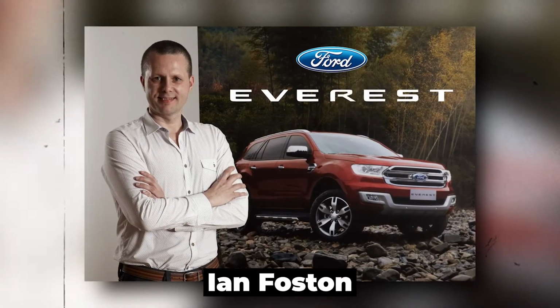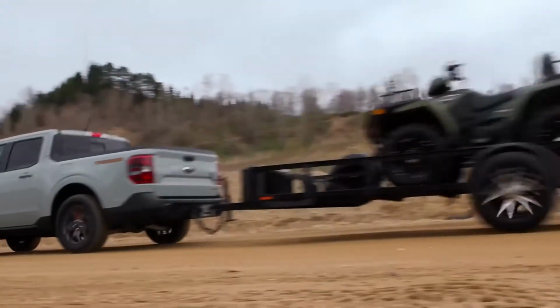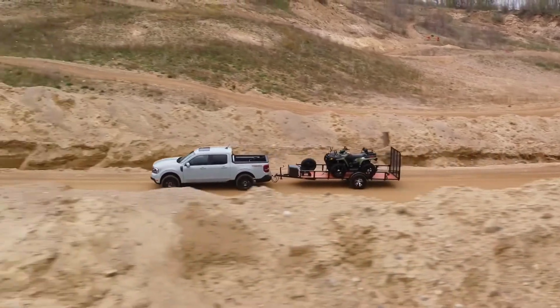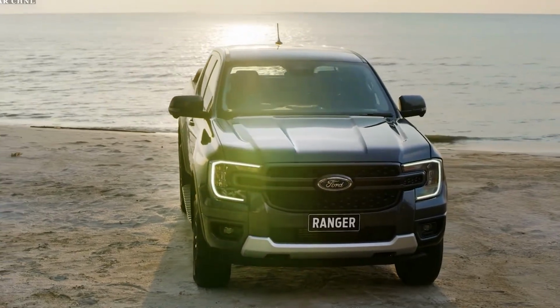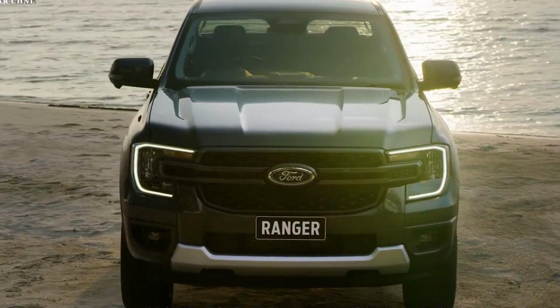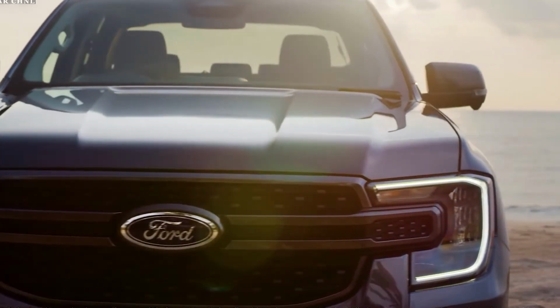Ian Foston, the chief engineer for the new Ford Ranger, also spoke to Drive during a media briefing. He stated that they had gathered two major driving factors for electrification. The first is from customers who have previously used EVs and are inquiring about the technology in Ford pickup trucks. Second, new legislation has been enacted for a number of markets that require it.